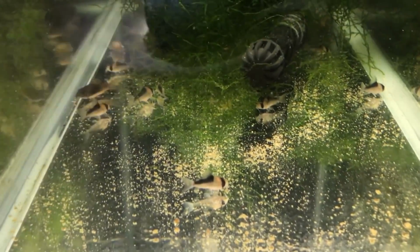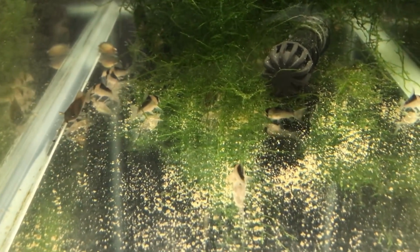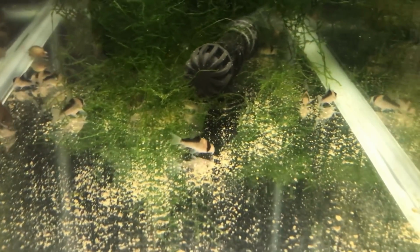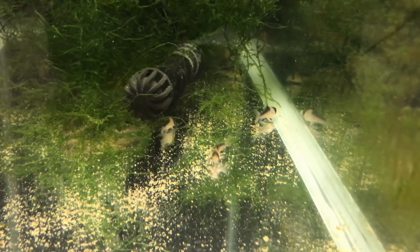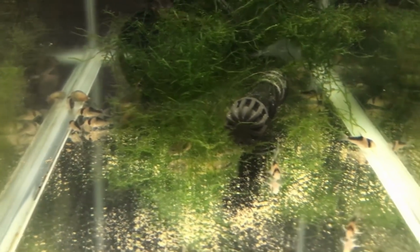Alright, so next we have these duplicarius juveniles. I didn't spawn these. These were spawned by my brother in his fish room. They're coming along real nice. They're getting bigger. They're starting to get a lot more color on their body. You can see a huge difference from the video I took of them just a week or week and a half ago. Most of these have their adult type coloration coming in now.